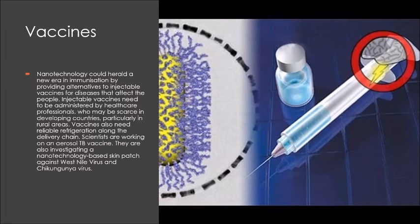Vaccines. Nanotechnology could herald a new era in immunization by providing an alternative to injectable vaccines for diseases that affect the poor. Injectable vaccines need to be administered by healthcare professionals who may be scarce in developing countries, particularly in rural areas. Vaccines also need reliable refrigeration along the delivery chain. Scientists are working on an aerosol TB vaccine. They are also investigating a nanotechnology-based skin patch against West Nile virus and chikungunya virus.